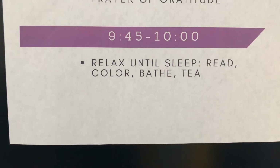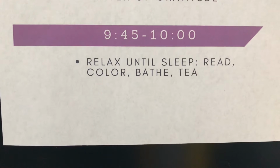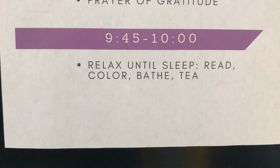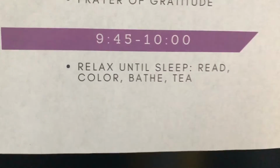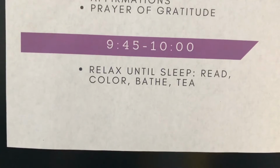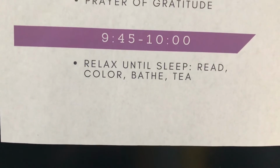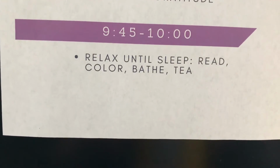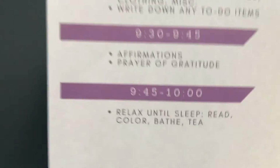We have some coloring books. We haven't actually done coloring right before bed, but coloring is really good for unwinding. Your mind doesn't have to think. It's just your body being for a little bit. Or a nice hot Epsom salt bath. Doing that for 10-15 minutes just completely puts your body at ease, and that is such a good last thing to do. So that is our night routine.